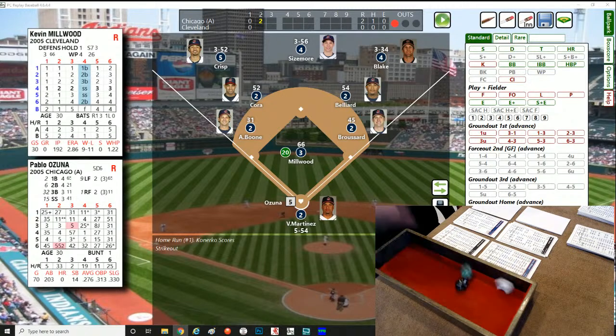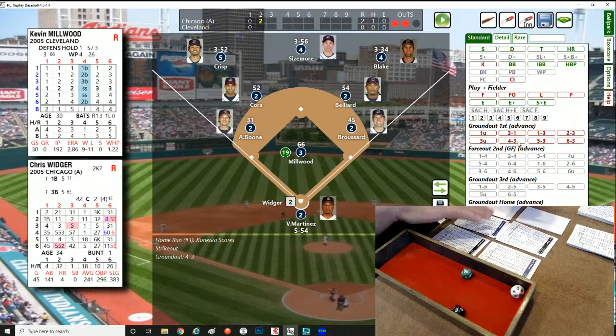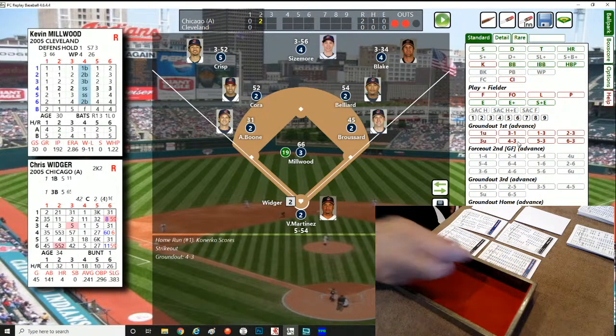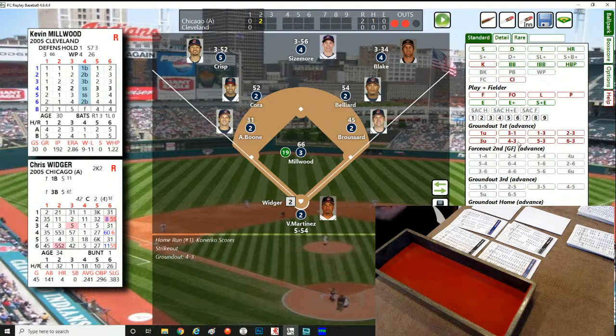Pablo Ozuna against Kevin Millwood. Nobody on, 306. Right-hander, 306, and that'll be a ground ball to second. White Sox up 2-0. I forgot there was a runner on first. Boy, I'm all over the place here. Two outs now for Chris Widger.